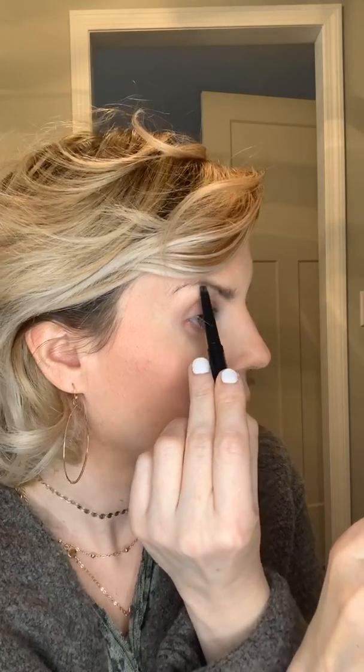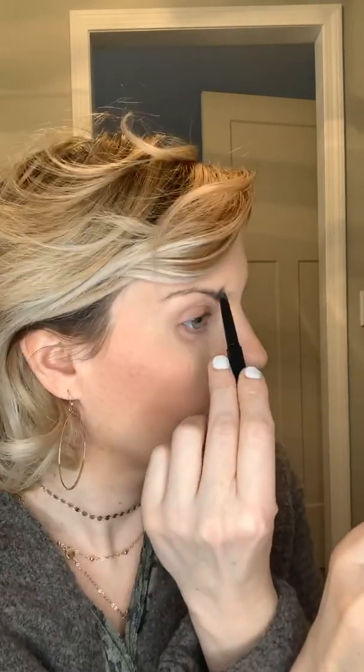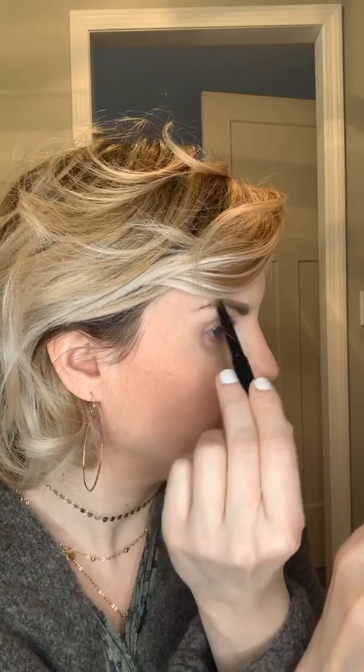There you go, Megan. All right, so we're going to do the same thing over here. I just start in the front corner, go from the front to the back, do the top. These pencils are incredibly forgiving, so if you've never done your brows before, you don't have to be worried. Oh, thanks, Heather.